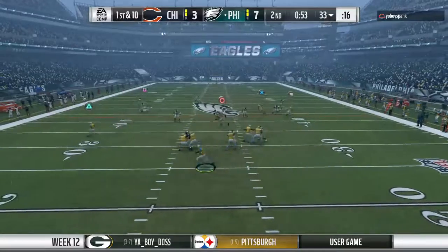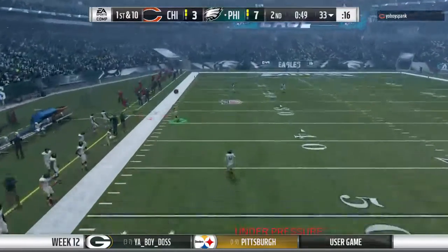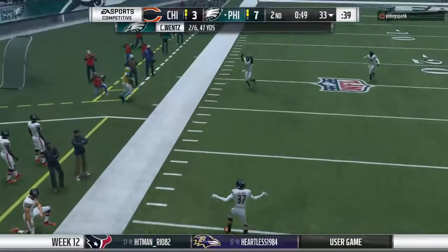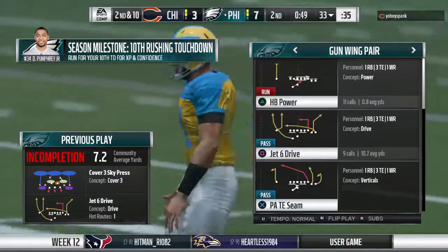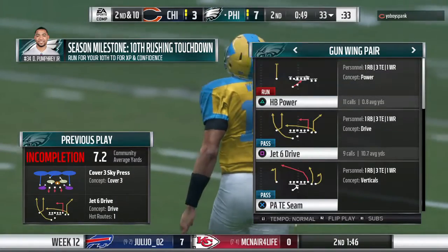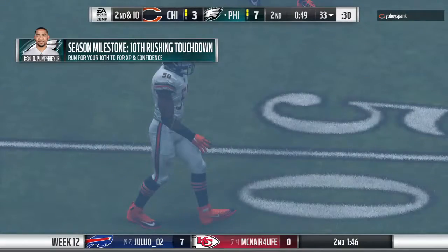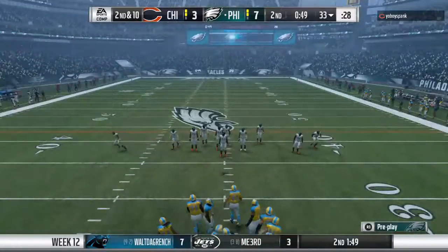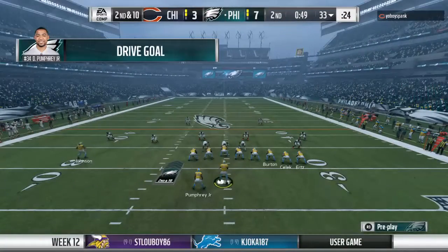On 1st and 10, here's Wentz. Buying time to his left. Now he'll let it go deep down the left sideline. So they took a shot on 1st down, but couldn't connect. Was trying to extend the life of that play, wasn't he? Got out of the pocket, ended up scrambling off to his left, trying to find anyone open downfield to try and make a big-time play. Thought he had an opening there for a second, but that window closed pretty quickly.